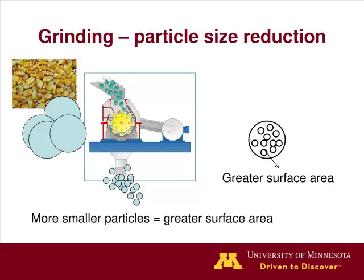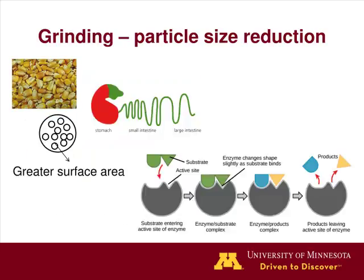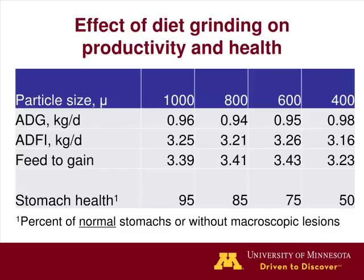Particle size reduction also improves feed efficiency, because reduction of particle size increases the surface area that enzymes will have contact with, and therefore by having greater contact with the particles of the feed, we improve digestibility of nutrients. These are classical data from Wondra, and I think any paper that writes about feed efficiency goes back to Wondra's data. We can see that from a reduction of 1,000 microns all the way to 400 microns, there is an improvement in feed efficiency from 3.99 all the way to 3.23.